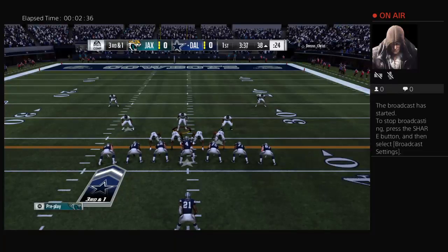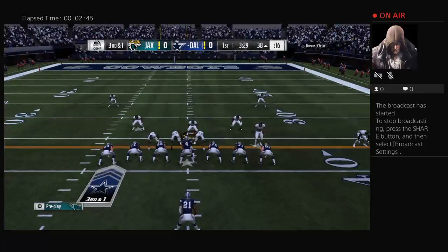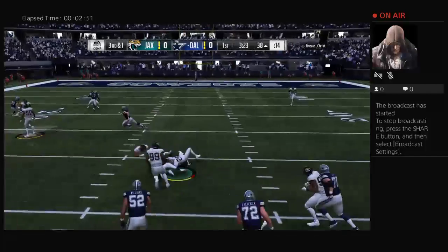Hey, boys, we got 4 down. Here we go. Line in. Here we go. 47. 26.